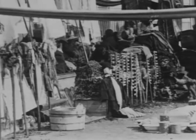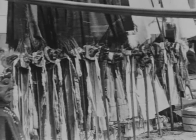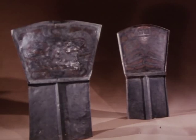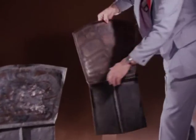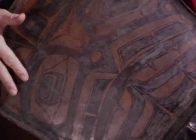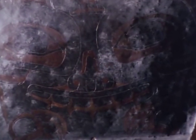A potlatch was also the occasion when a chief displayed his most impressive heirlooms: masks, carvings of all kinds, and these extraordinary objects, coppers. They are made from sheet copper. Some of them have designs painted on them like this, some are plain, all are extremely valuable. And the display of a copper might form the climax of a potlatch.